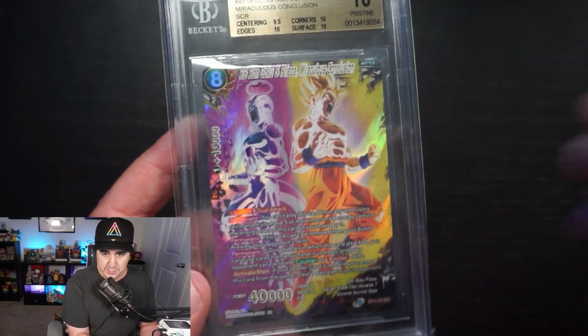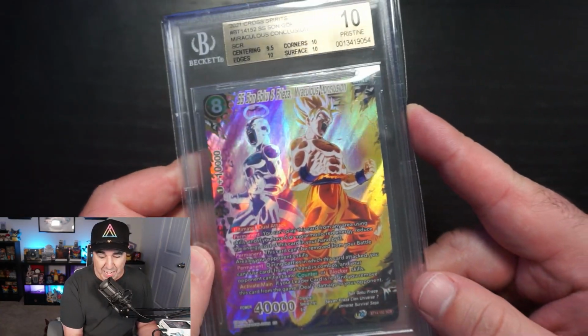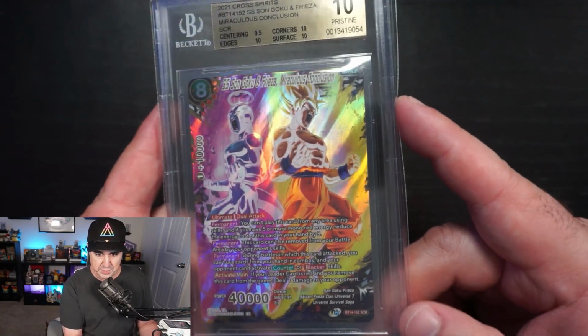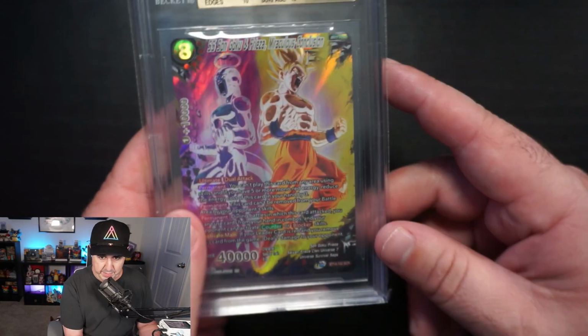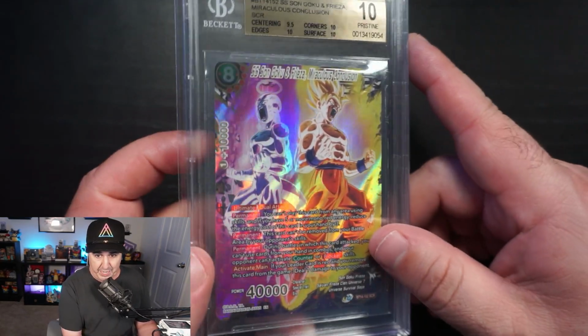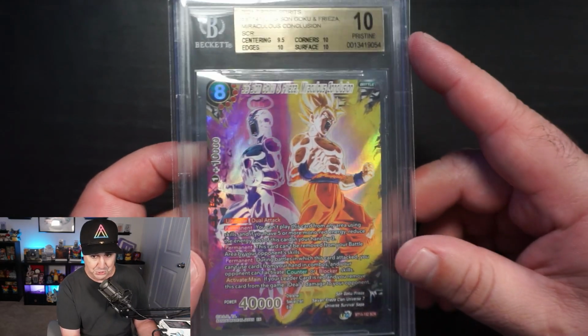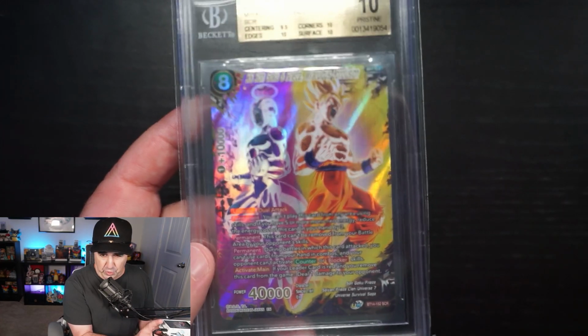Really gorgeous card. It's going to be a lot higher pop than some of the other Dragon Ball Super grails, because I think they're printing more of this set. But really, really cool card in this Goku and Frieza Miraculous Conclusion. Obviously, the end of the Tournament of Power that's taken straight from the show, like a screenshot, basically. Very, very cool moment in the show. And just very, very cool card.